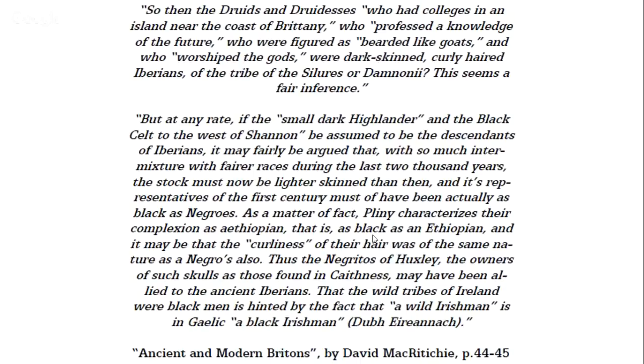All right, out of Ireland. You can get this from Ancient and Modern Britons by David Ritchie, pages 44, 45. See, this is what we're talking about, scholarship. All right, scholarship.